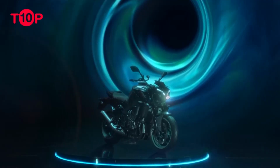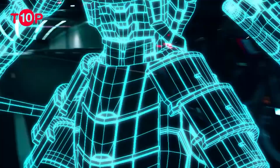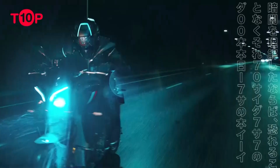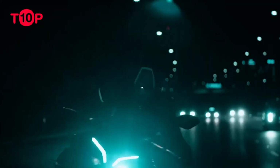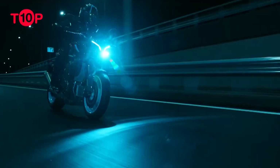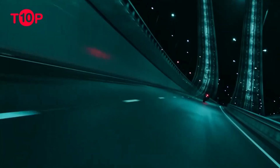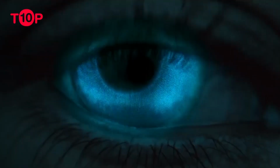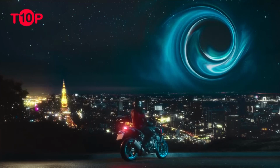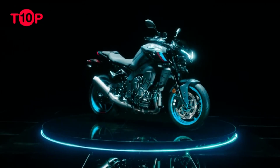165 horsepower and 82 pound-feet of torque pushing along 467 pounds of weight will always make for something exciting, while the chassis is more than capable of handling it, having been designed for much more power. The MT-10 was the first production motorcycle to be fitted with Öhlins next-generation electronic semi-active suspension with 3 preset modes and 3 rider-adjustable modes. Naturally, there is also a comprehensive suite of electronics.